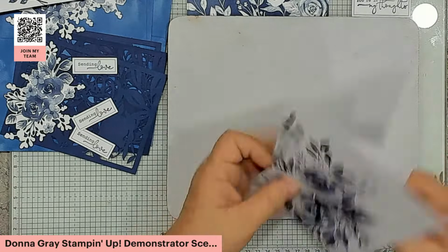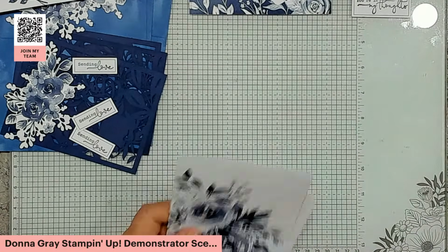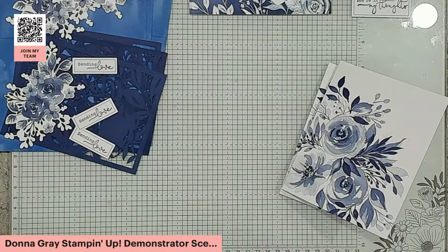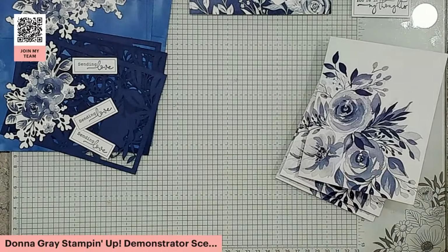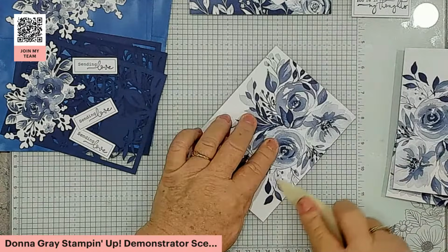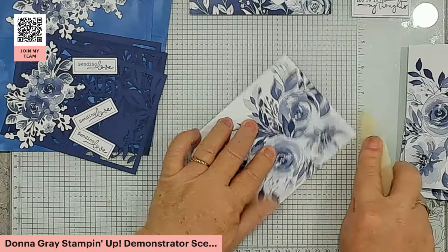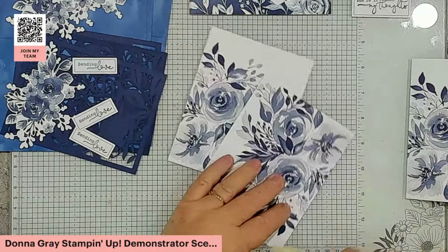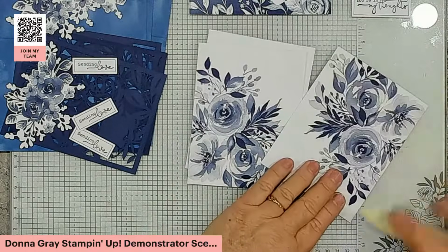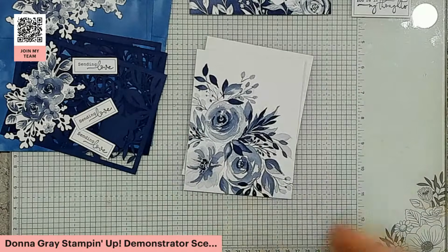So let's assemble this card. Now that we've done that, let's assemble this card. Okay, so of course with your cards, definitely once you've folded them in half, grab your bone folder out and burnish that fold so that they stay nice and flat and folded, and you've got a good crisp fold on your cards. So we're going to do that.